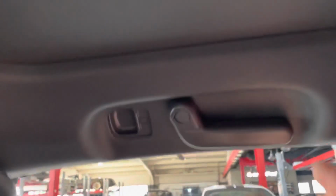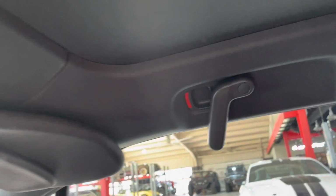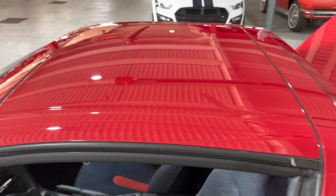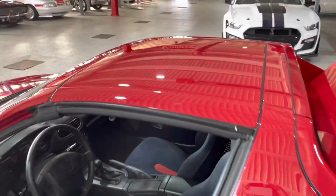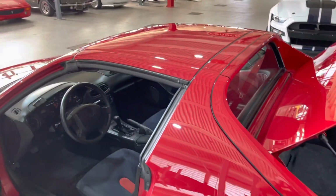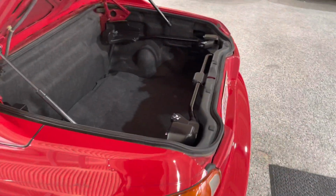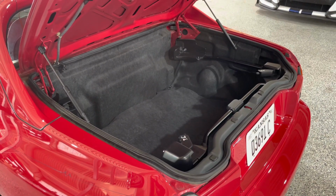And don't forget to lock your top when you reinstall it. I do get requests for these tops. I think that people forget to lock it and then they blow off down the highway. So I'm gonna go ahead and pause the phone here for just a second because I don't want to drop this top. So I'm gonna go ahead and pause this here and then we'll pick back up when I get the top.